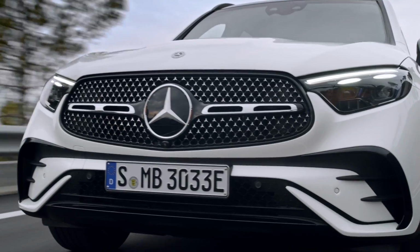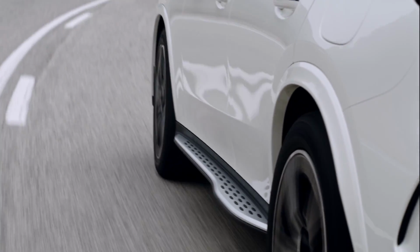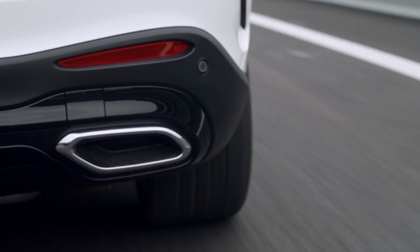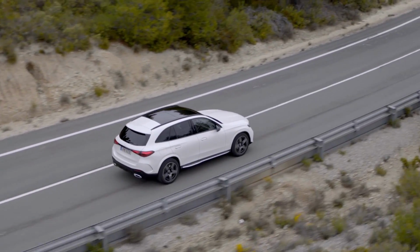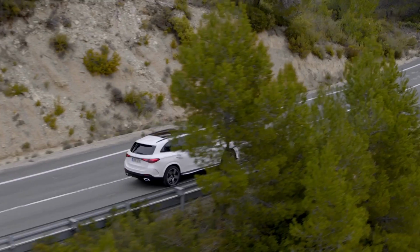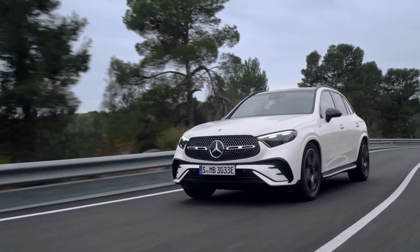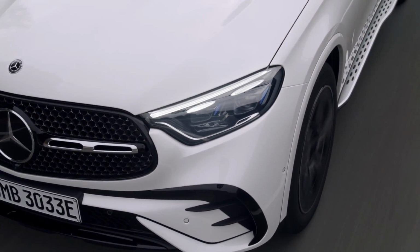The 9-speed automatic has also been updated to work with the mild hybrid system for extended coasting, and the all-wheel drive system now allows more power to be transferred to the front if needed, along with now having an off-road mode. It also gets a new 4-link front suspension for better handling, ride comfort, and in Europe it'll be available even with rear-wheel steering. Unfortunately, we're not getting that here in the States for some reason.